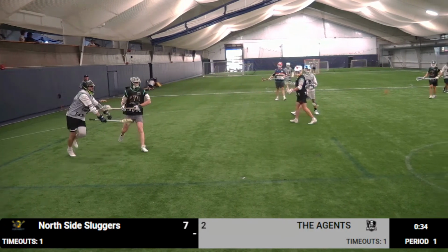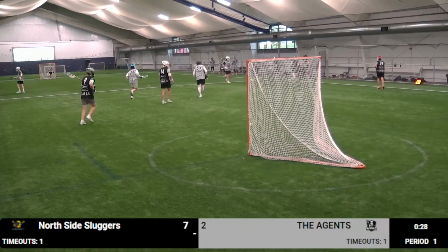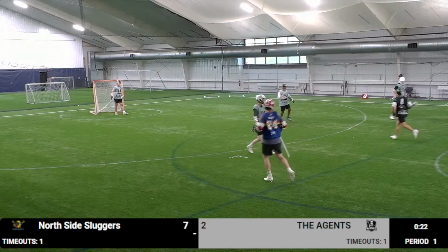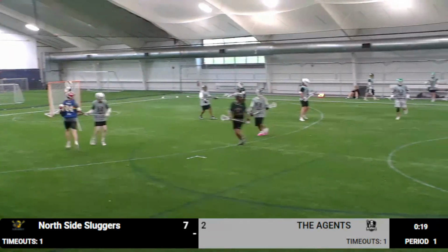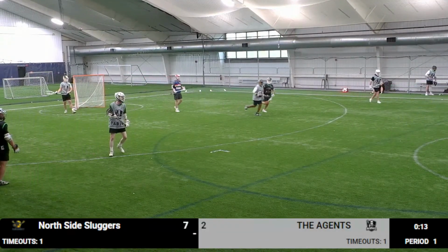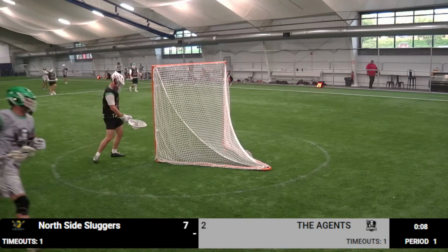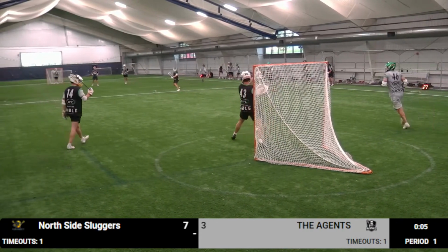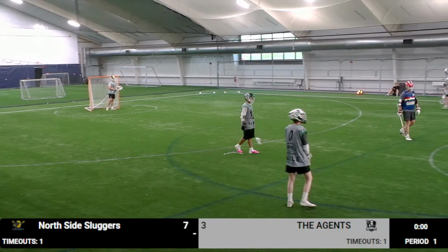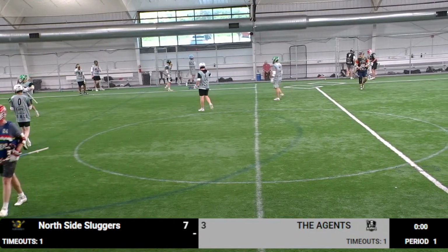Early backing down the man, Petrie. And his shot goes wide, going out of play on the far side. Gill has it. Long shot by Speakman, stopped by Hostity. Leads to a breakout and a score. And Nikienko gets his first goal. 7-3, final 10 seconds. And that ends the first quarter of play, with the score Sluggers 7, Agents 3.